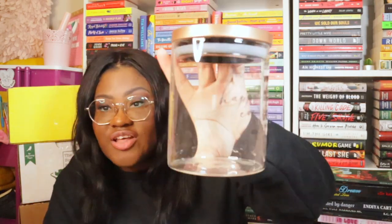It has like a rose. Oh, it's sealed, like it takes all the air out. Airtight container. And it's glass and it says always a happily ever after. Oh, this is nice. I love little storage sets, so this is right up my alley. But for someone who wants only bookish things, this might not be the box for you, because I feel like we're gonna get other things.